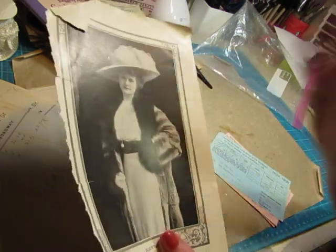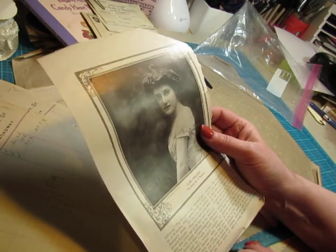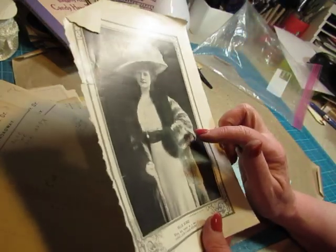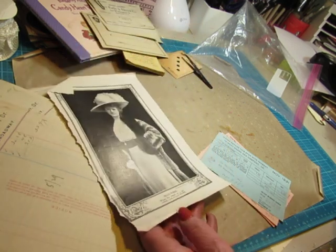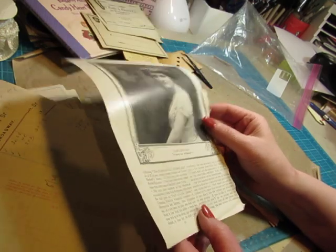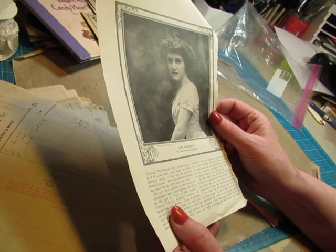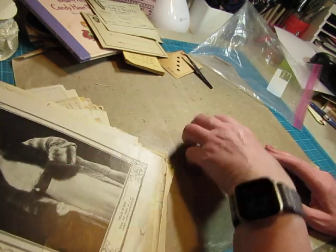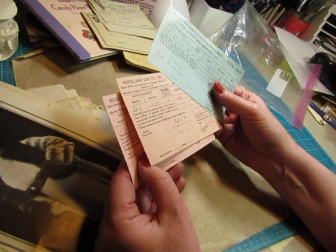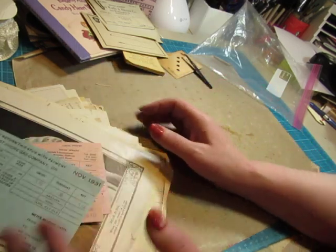And this book page was in there. Billy Burke. I should put that with the Wizard of Oz journal. Elsie Ferguson. Oh, it's talking about the Wizard of Oz. Billy Burke played Glinda, the Good Witch. I wonder who Elsie Ferguson was. Maybe she played it. Oh, it's not the Wizard of Oz. She played something in a play. And just some gas company receipts. These are from the 1930s.